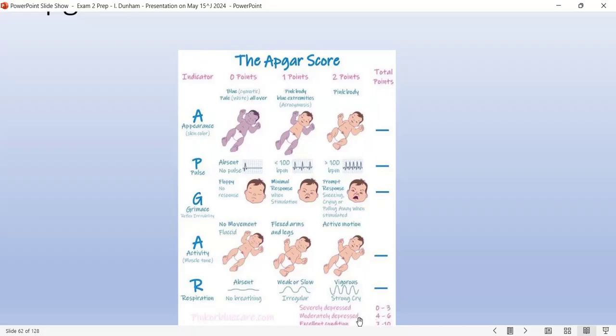So you'd be doing some stimulation and getting him to respond. He might be moderately depressed because maybe mom got a drug during transition, which we tell you, you do not give a drug during transition. But you need to have Narcan available. And then 7 to 10, you're going to dry the baby off, putting a dry blanket on him with a little hat. That's all part of stimulating this baby. So moderately depressed from 4 to 6 need stimulation, and 7 to 10 is excellent condition. You're drying them off because remember, I do not want cold stress in my infant.